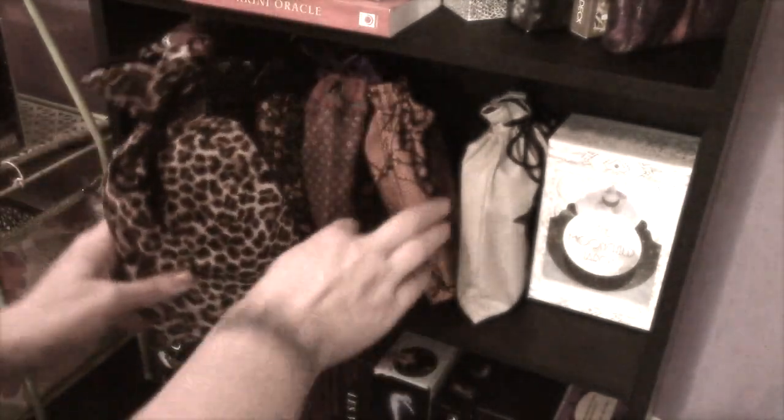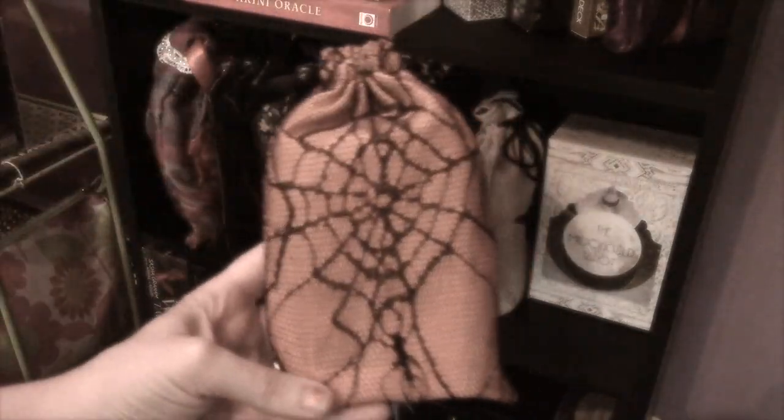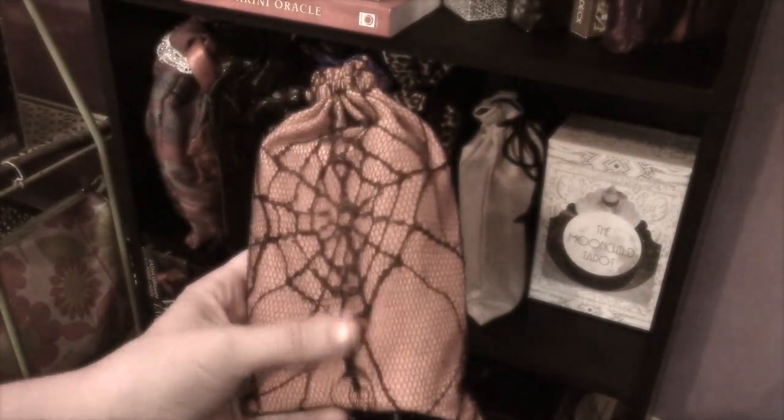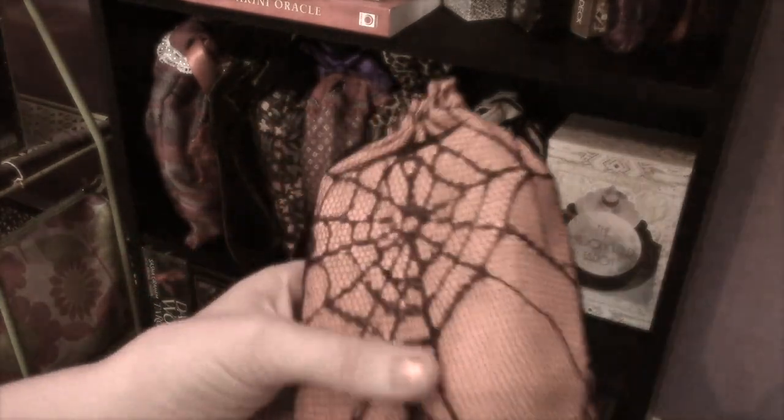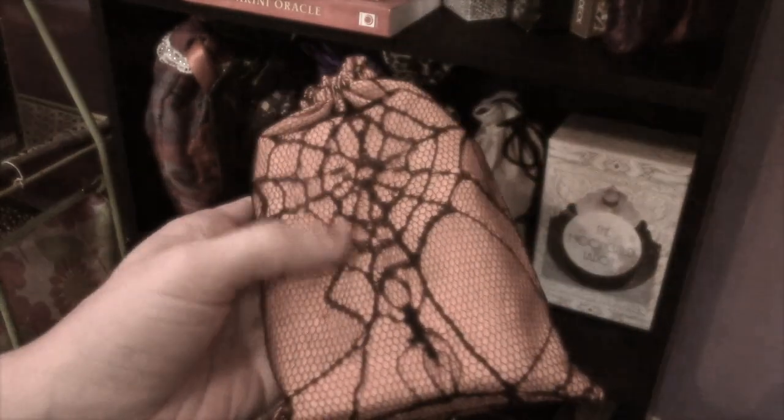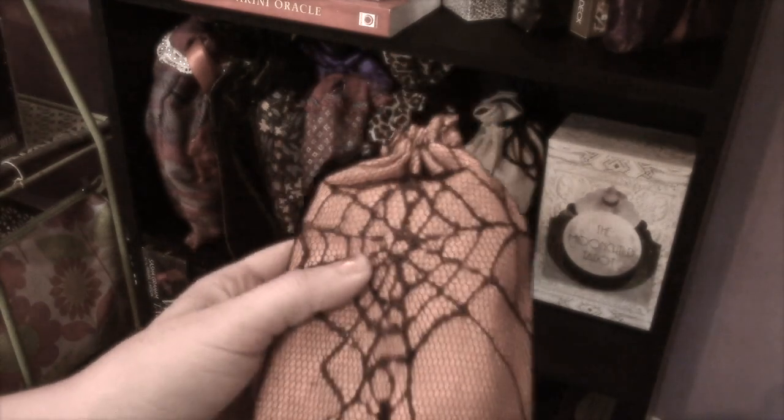I don't know why. This bag is new to me, but this has my Halloween tarot in it. Wendy from Occult Compass made this bag, and it's this gorgeous, very delicate spiderweb lace over this pumpkin color fabric. Love it. Love it so much.